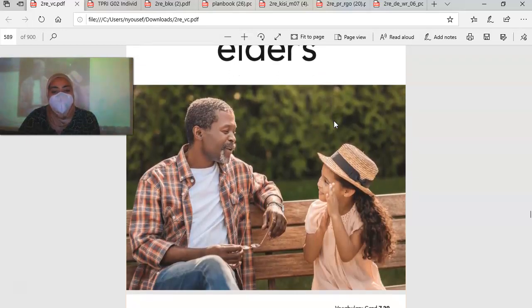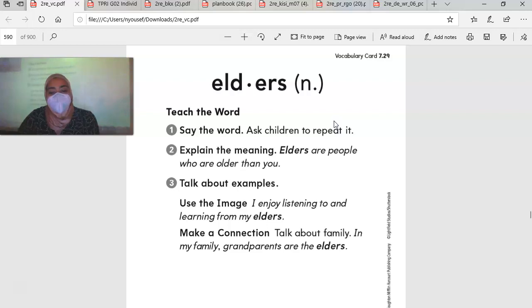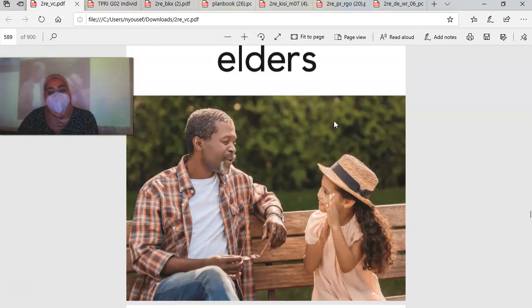Elders. Here this little girl is talking to, it looks like her grandpa maybe, right? So elders are people who are older than you, right? Have you ever heard "respect your elders"? That means respect anyone that is older than you.